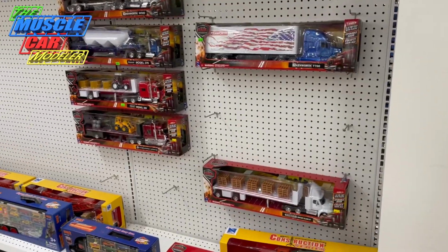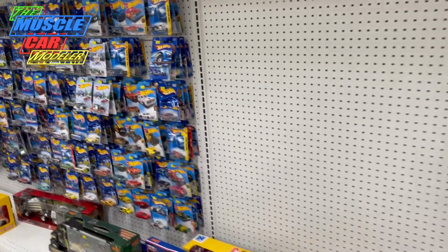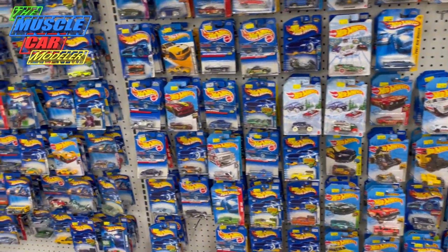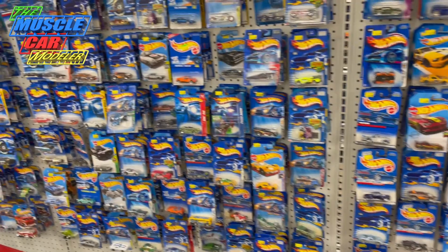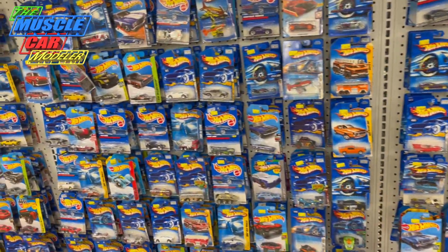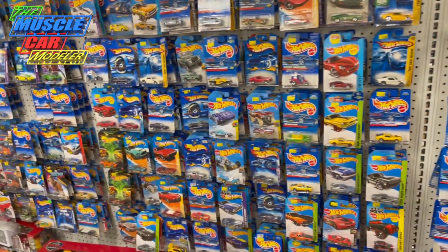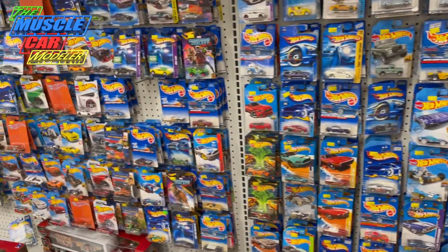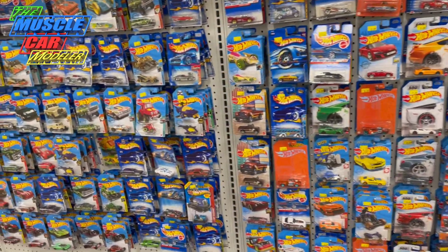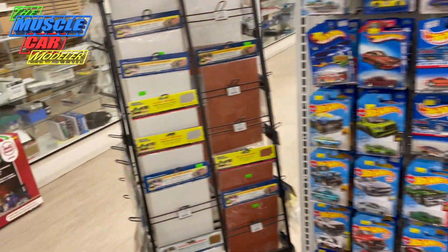And here we go, some die-cast. Some more die-cast. My son couldn't believe this. Look at this wall of Hot Wheels. That's a lot of Hot Wheels. My son saw this and he was like, whoa, that's a lot. And it just keeps going and going. Just an entire wall. And I was half tempted to look through this, but I really didn't have time to look at this. This was just crazy. And even crazier, that's only one wall.